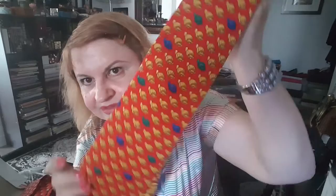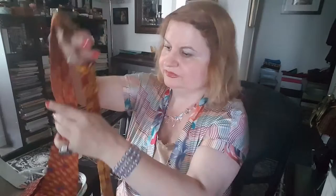Here. This is Gianni Versace. See the snails? Aren't they lovely? Here. It's just a pleasure to touch it because it's such silk. It's like high quality silk.